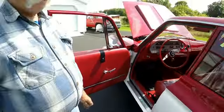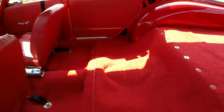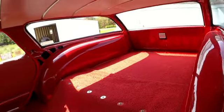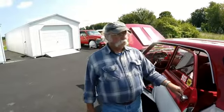The rear of the car, the back seat has been eliminated, which is what they all did with super stock cars back then, because the rules didn't say you had to have a back seat. So it's basically a period correct, streetable 63 super stock grocery getter.